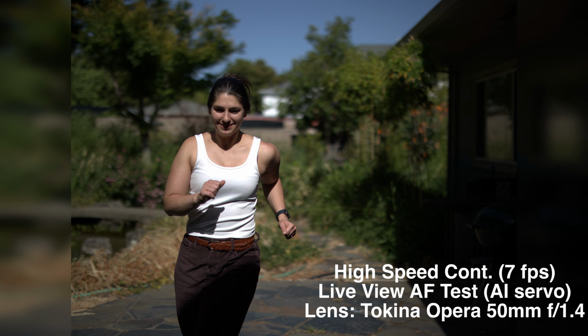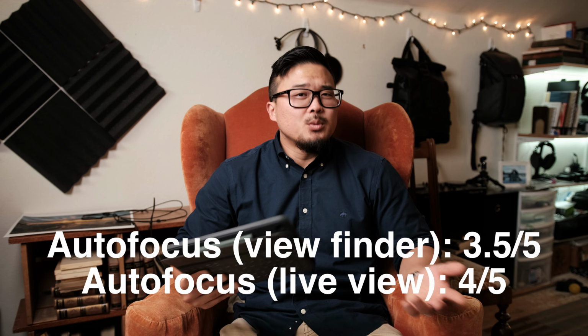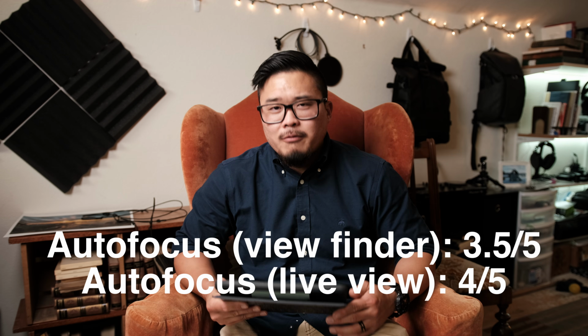So autofocus through the viewfinder gets like a 3 or a 3.5 out of 5. When switching over to live view, it's more like a 4 out of 5. It was definitely not a class leader when it first came out, and considering how far AF technology has actually come, it's not the fastest and snappiest thing to use. However, in the hands of somebody that's adequately skilled, this is not as much of a problem as it seems.